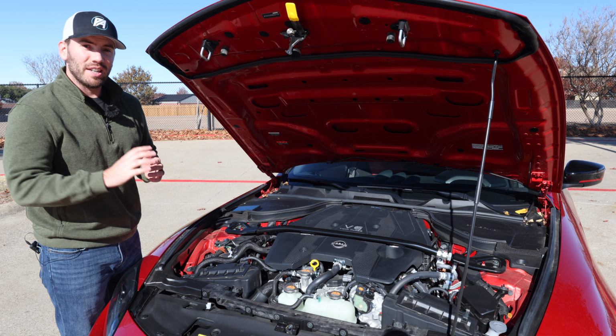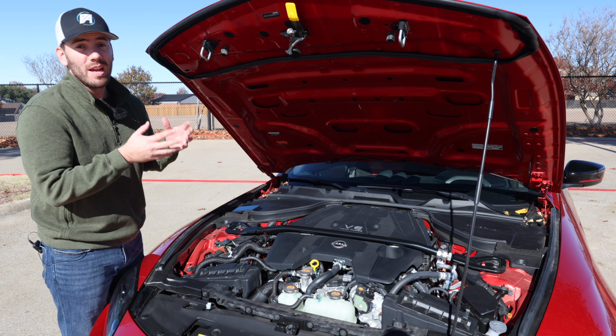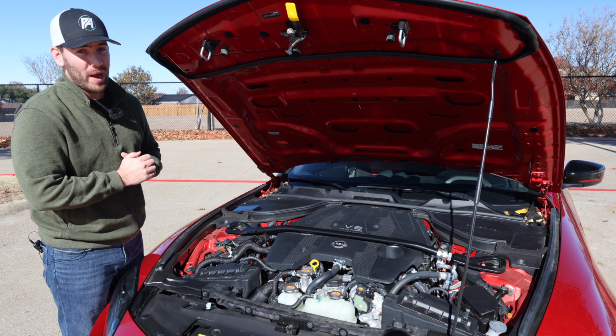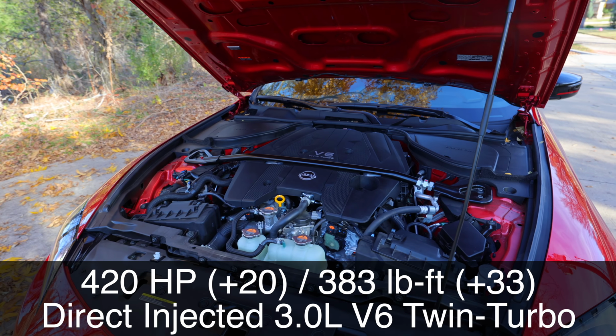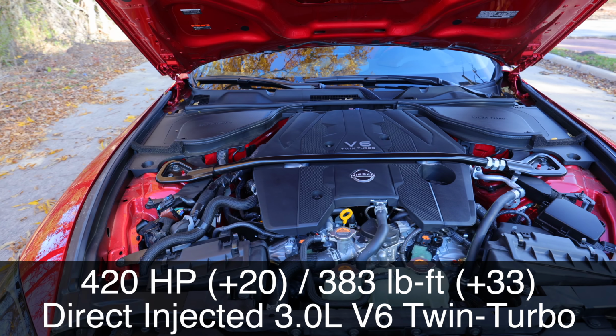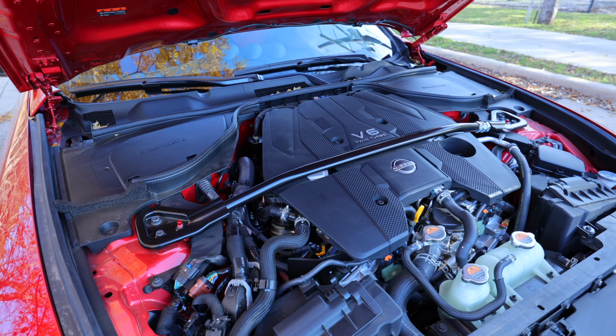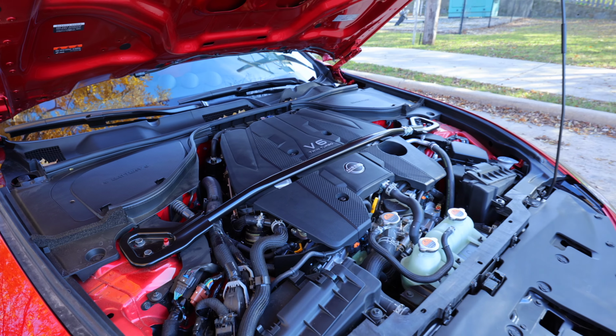Now under the hood, Nissan is still going to give us this twin turbo V6, just like you get on the Performance and the Sport, but this one has more power. So with this direct injected 3-liter V6 twin turbo, we now get 420 horsepower and 383 pound-feet of torque, healthy bumps compared to the other engine, and it's only paired with a 9-speed automatic.